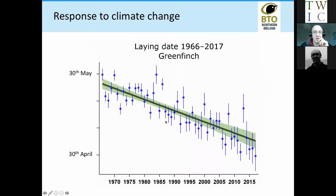Here's just another example of what we can learn from nest monitoring. In this case, this is greenfinch. And you're seeing here over the course of a 40-year or so period, the egg laying date has shifted. The first egg laying date has shifted forward by nearly a month in response to climate change. So just really powerful evidence of how some species, some resident species, can adapt to climate change. Clearly for some migratory species, it's more difficult. So really powerful information for our scientists to get their teeth into.